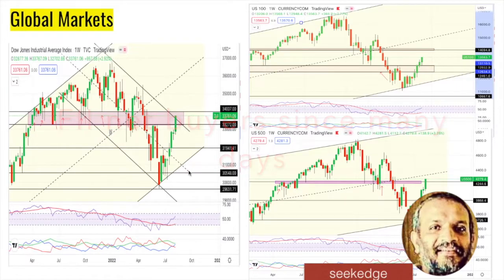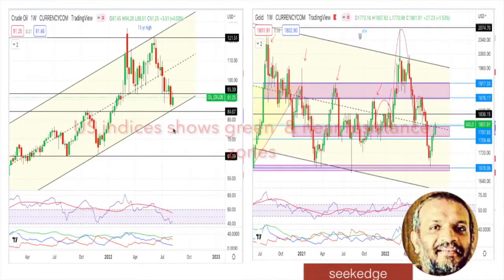Now in the Dow Jones, what you have to notice is whether, on the medium-term weekly chart, it is about to close above this resistance zone or not. Remember, it's in a trend line channel up move. If it breaks out, it could go a long way. So that's definitely a good positive move, but remember that it is still at a zone where it had slipped down after retesting multiple times earlier, right? So you have to be cautious, but it's good on the global indices, you can see.